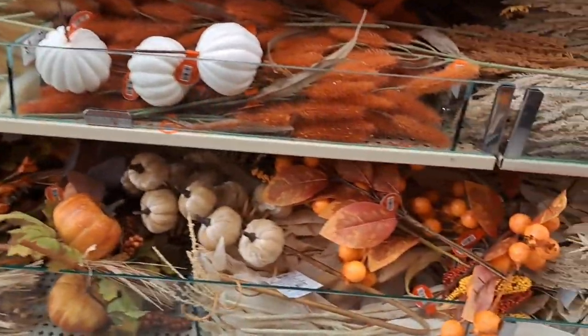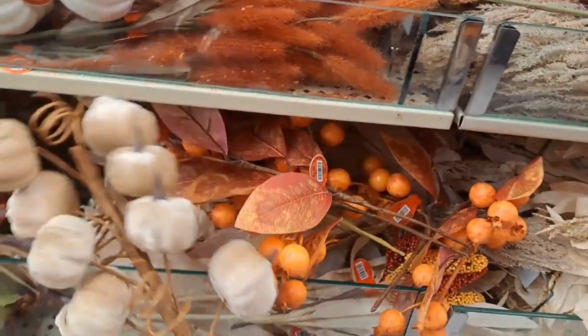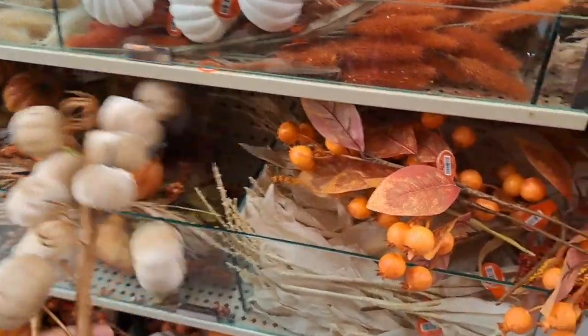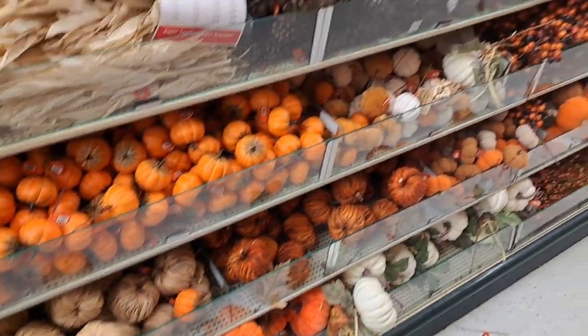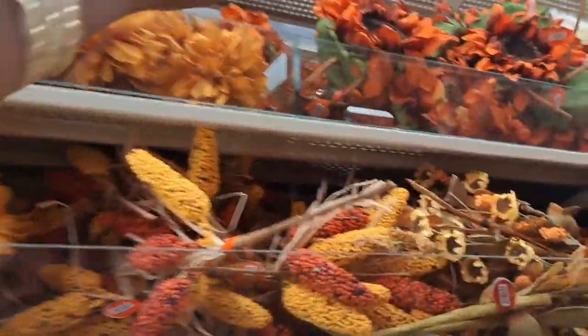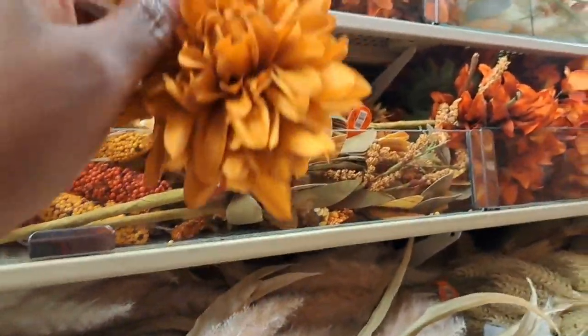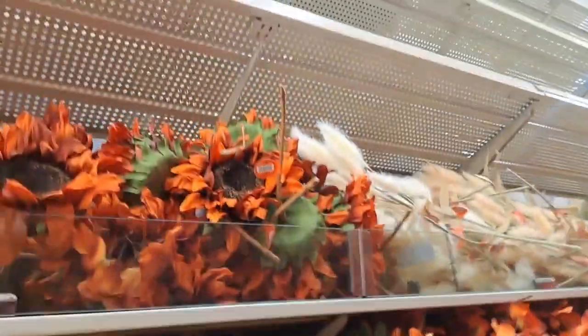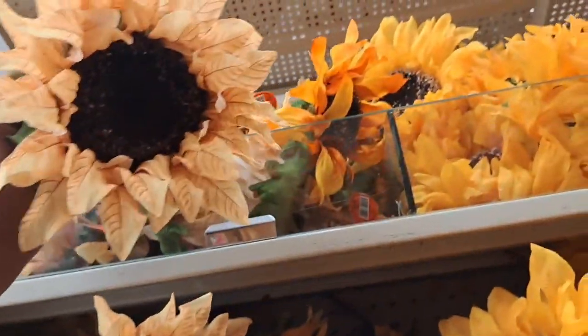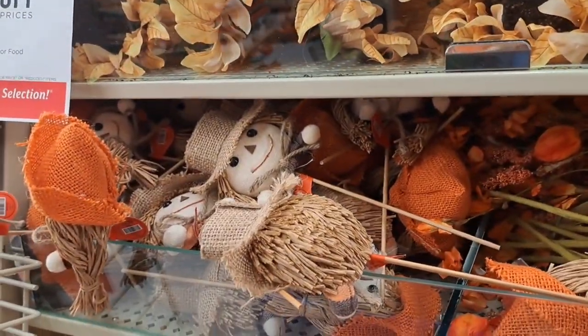Look at that right there. So cute. Look at that pig there. $6.99. A wall of pigs. This is all pigs. Look at that flower pig. $1.99. $3.99 for the orange sunflower. Wow, look at that sunflower there. That sunflower is cute. Look at that one. Look at the snowman pig.